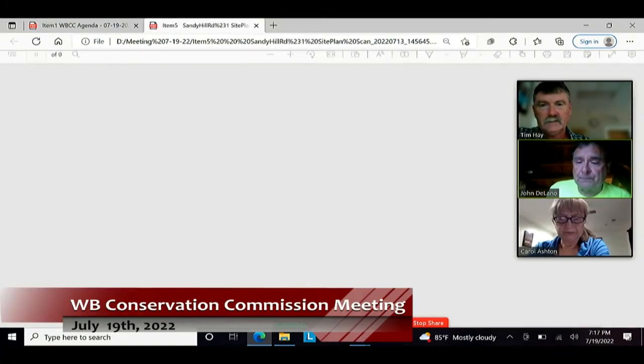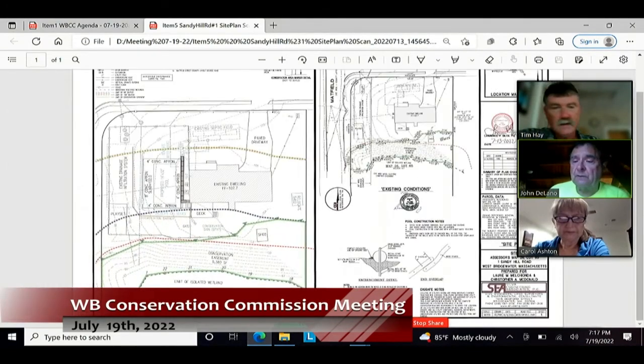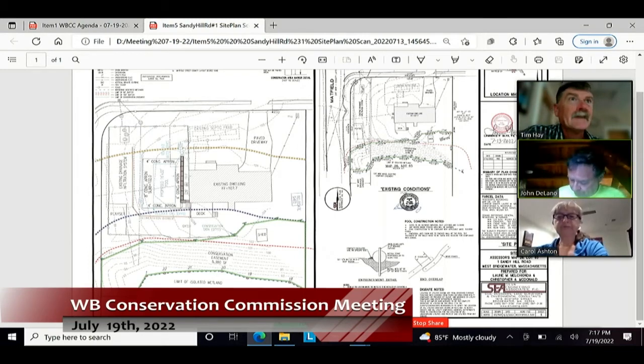They have to do it now because of what they're doing, but it has nothing to do with the new project. They're going to have to get a certificate of compliance eventually for all of it, but this is the one that was never closed. Right, the 2010 one.